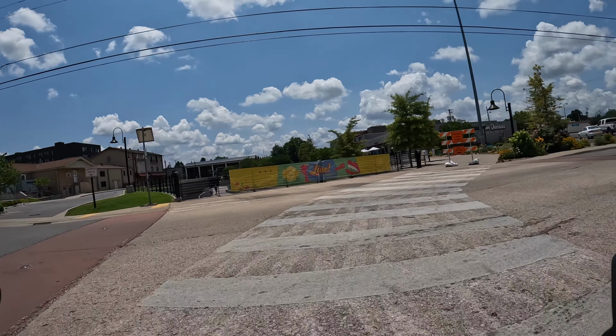Nice and cool back here. Second switchback on this trail. Looks like there's another one coming up here. I mean, not super steep, 3.6%, but nonetheless, this far into the ride on a hot day. Oh, looks like we're going to go down again.